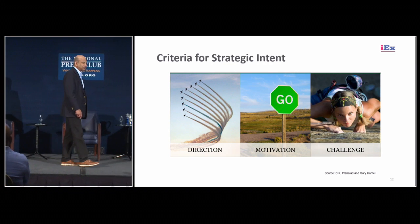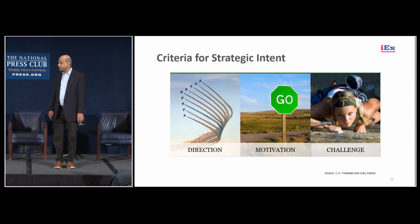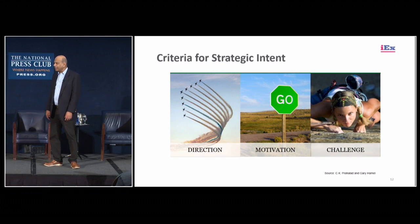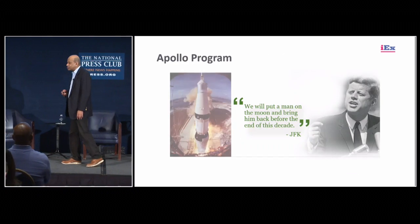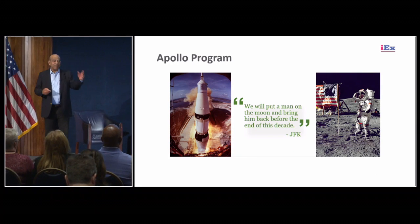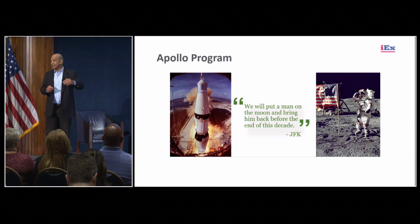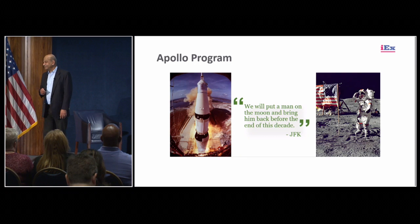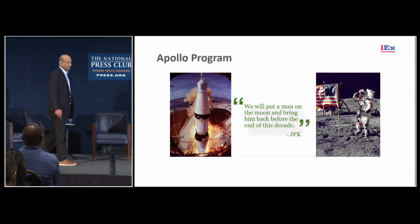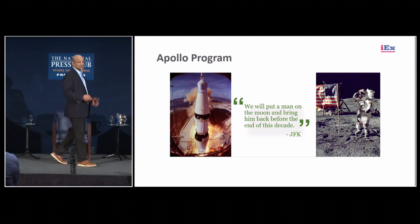Direction, motivation, challenge. That's what you need in a strategic intent. If so, what is a good example of a strategic intent? Here is one. Tell me, when John F. Kennedy stood up in the early 60s and said, we will put a man on the moon and bring him back before the end of this decade, why do you think the country got so charged up? Certainly when he said, bring him back, that added to the excitement, I'm sure.